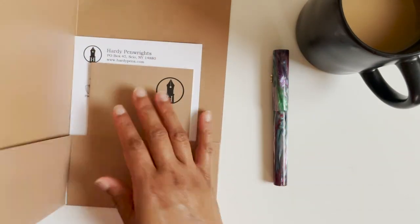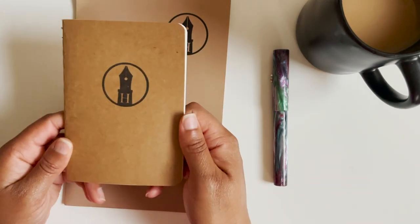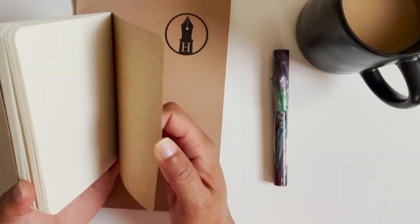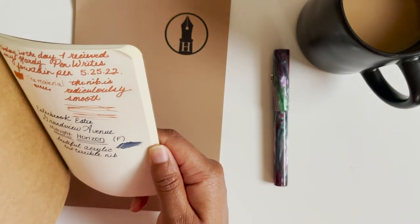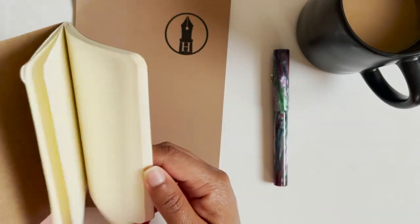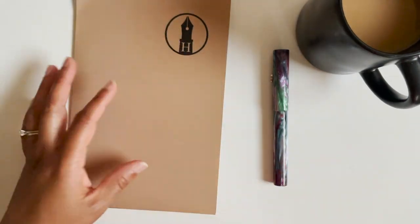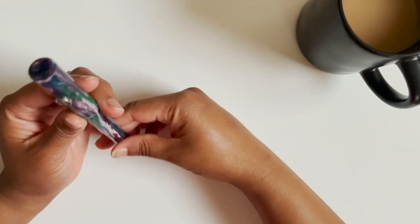It also came with this, which is just a plain notebook, and it does write really well. No feathering. It is more of a cream paper. So some really lovely extras.